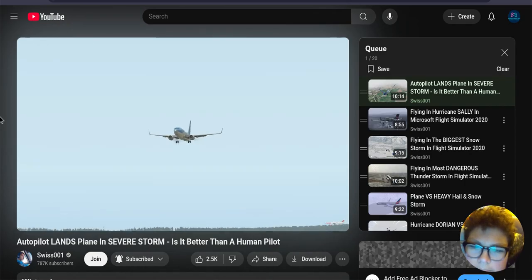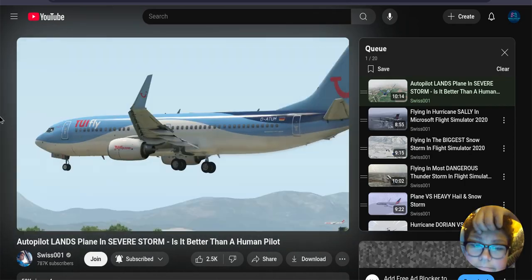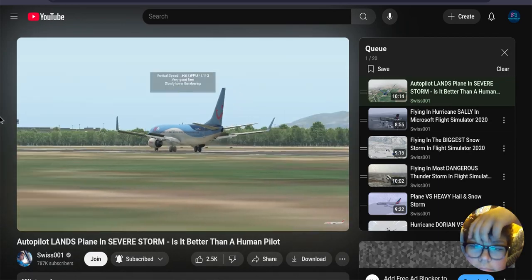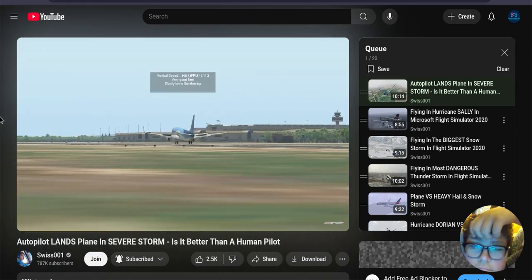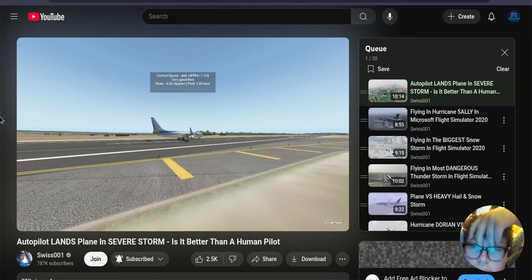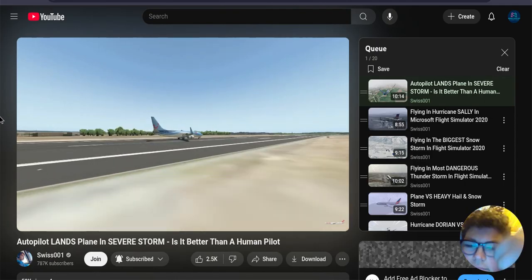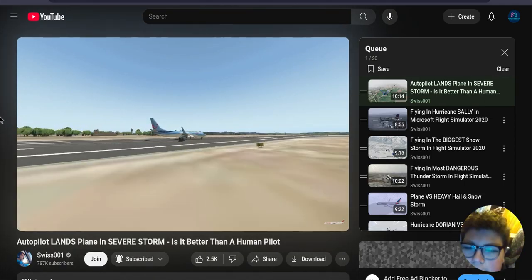Actually, this is looking very nice. The thing about autopilot versus human is that there's no oscillation or, oh, wow, that was not a good landing. Why is the autopilot putting out? Alright, oh goodness. What I was going to say about autopilot versus humans was that humans are not perfect. Autopilot isn't either, but it's movement, basically.